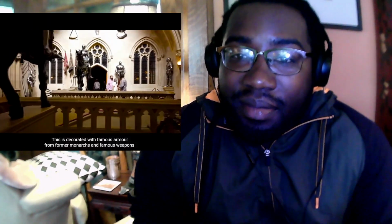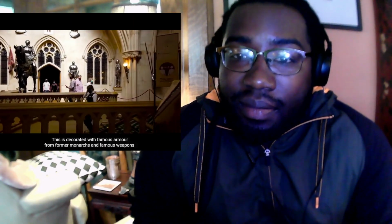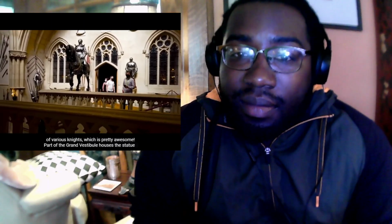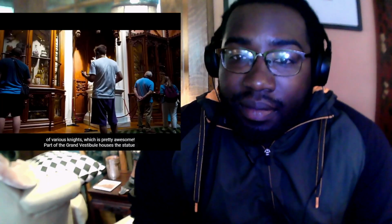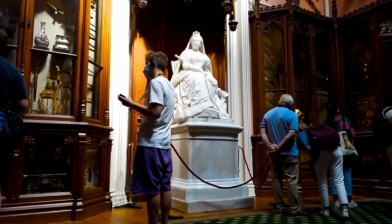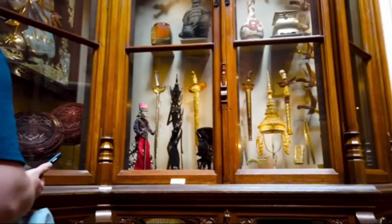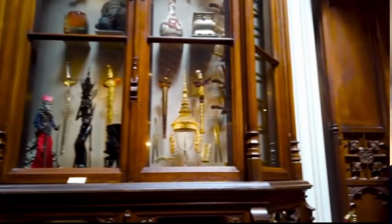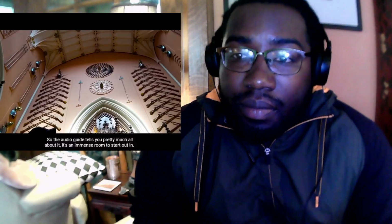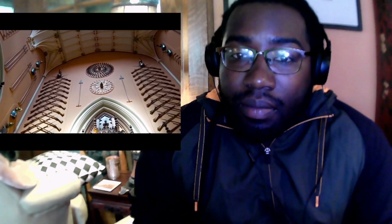This is decorated with famous armour from former monarchs and famous weapons of various knights, which is pretty awesome. Part of the Grand Vestibule houses the statue of Queen Victoria, but it also houses some very interesting artefacts from around the world, so the audio guide tells you pretty much all about it. It's an immense room to start out in.